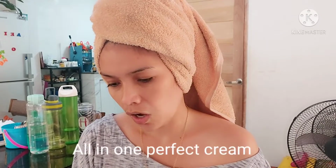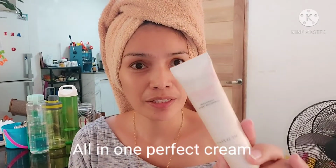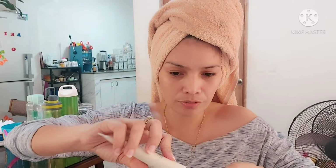So what I put, mga palanggings, is all-in-one perfect cream, CC SPF 33. This is a complexion corrector cream. So what I do is I just use this one. Okay, so stop it there. You put it on your face.